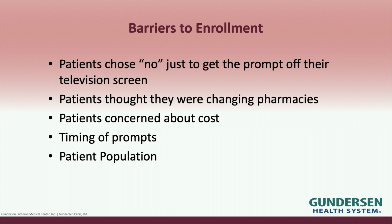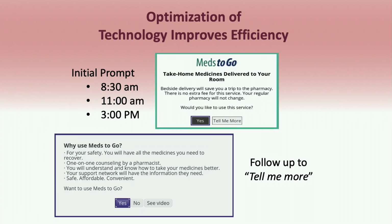So with those barriers in mind, we decided to make some changes with the prompts in the favorite space to hopefully capture more patients. We work closely with our patient education folks in the Get Well network to improve both the language and the format of the prompts in the favorite space. So what you're seeing here is an example of the prompt.